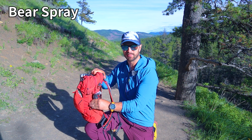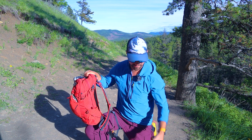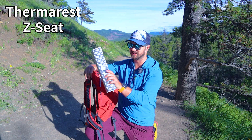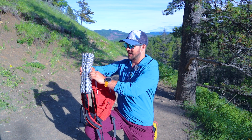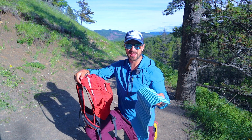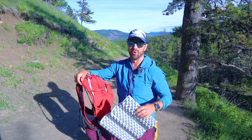First up is bear spray. Where I am, there's bears everywhere, so I always carry bear spray with me. And then on the other side, I carry a Thermarest Z-Seat. This is a great little item that you can take with you on a day hike and put down on logs to protect your butt from getting wet, as well as just making sitting around more comfortable when you're on the summit eating lunch or taking a break.